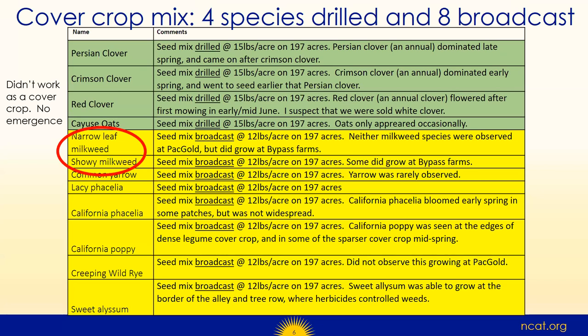But the phacelia, crimson clover, Persian clover, and to a lesser extent, California poppy and sweet alyssum, they did pretty well. As I said earlier, poppy and sweet alyssum were the most common in the alley tree row interface. The tree row was sprayed with herbicides to keep down usually field bindweed. If field bindweed grows up around the sprinkler heads, you're not going to get very good irrigation. So there were large patches of white clover in the alleys early on.